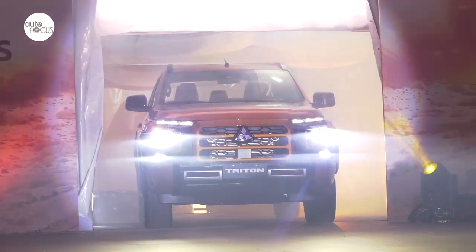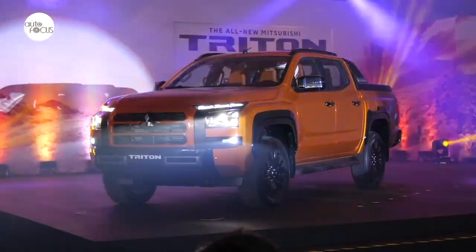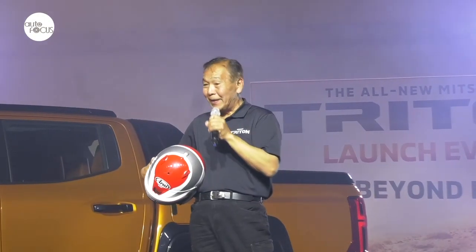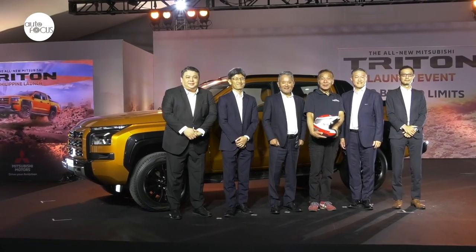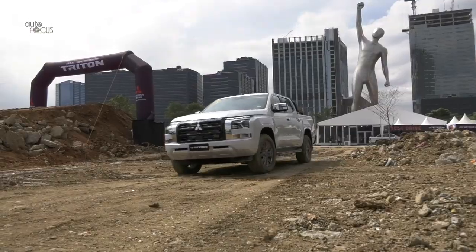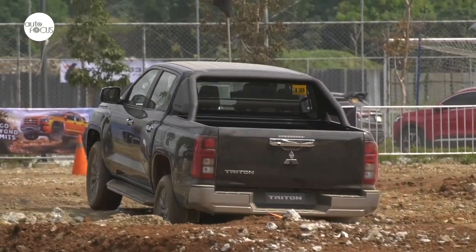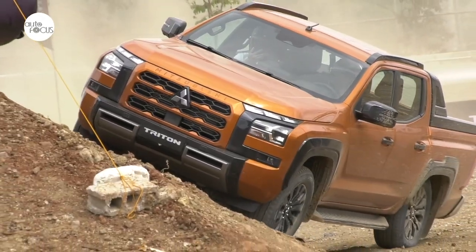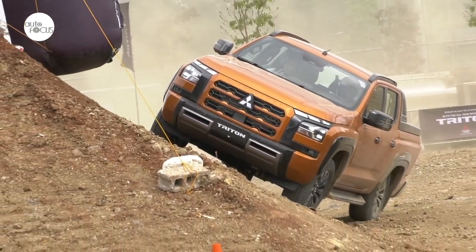Now implementing our all-new Mitsubishi Triton launching event here in Manila, and all business partners, we launch officially to the public. We developed this all-new Triton from scratch, collecting so many customers' voices, not only here in Manila, Philippines, and all over the world. So all of them are brand new, especially drivability and comfortableness, so you can enjoy that through the test drive. They are so great. I hope you're gonna enjoy it. Let's drive, as I mentioned.